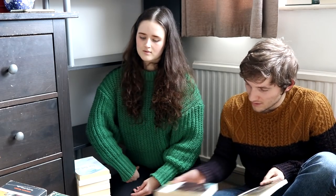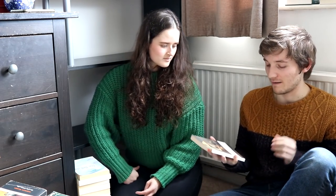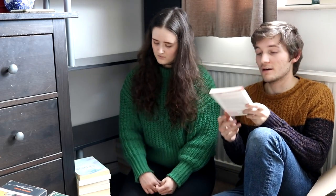Uncle Tom's Cabin, once again, I liked it, but do I want to read it again? Probably not. And this is probably the same for this one, but I've not actually read it yet, The Adventures of Tom Sawyer, so I'm going to keep this until I read it. I actually do quite like that cover, it's quite nice, but I'll probably get rid of that when I'm done, but for now, it stays.